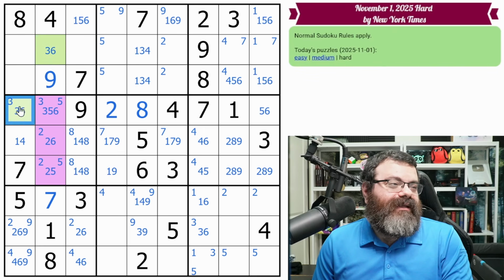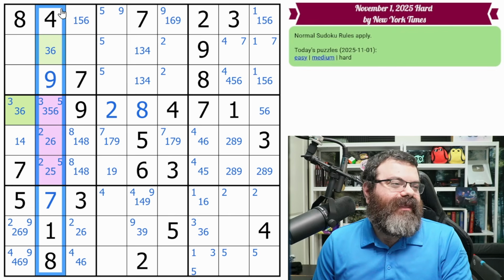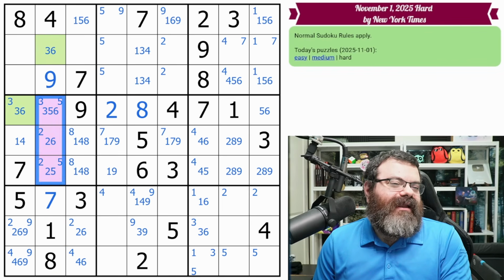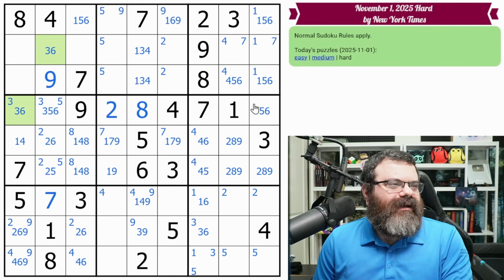Another way you can think about it is whatever this green digit ends up being, where is that going to go in this column? Well, it can't repeat in its box, and it's none of these digits. None of these are 3, 6. So it goes right there. That makes these two the same digit as each other. I'll keep that highlighted so we can prove that in the solution as well if you'd like.